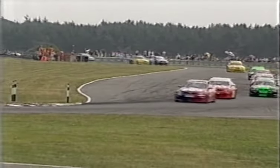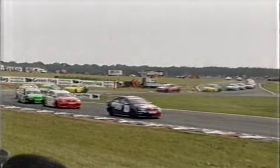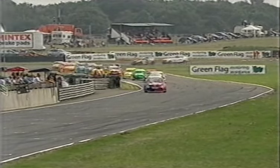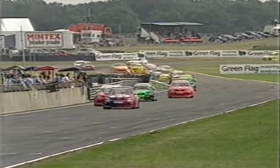Yes, he's got high water temperature and he's been running at the front of the field, so he's not been running in the slipstream of another car where you would expect temperatures to climb. So he clearly has got some sort of engine problem. Ready for the restart then. How long is Matt Neal going to be able to hold on to this lead? Can he coax it all the way to the finish? There's still some way to go.